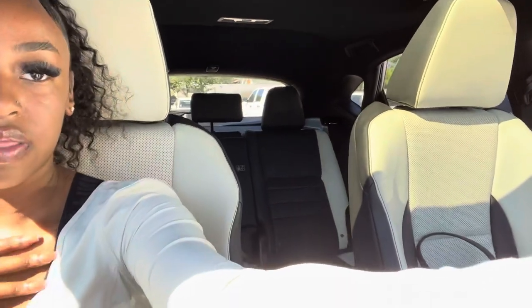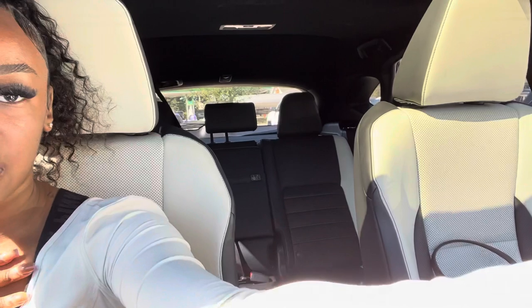And I just think that this car looks more youthful. The outside is a little more aggressive than my Mercedes. This inside with these two-tone seats, I just really love the way that this car looks. I really do love the way that this car looks.